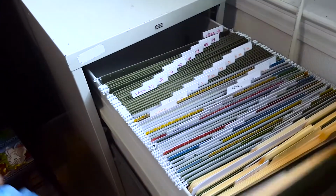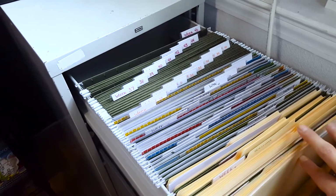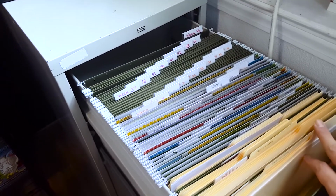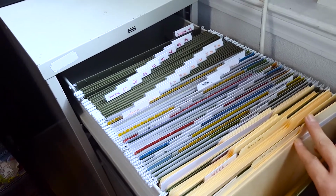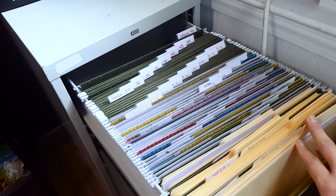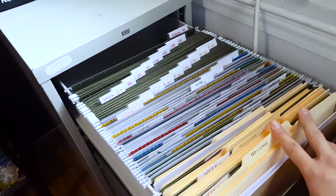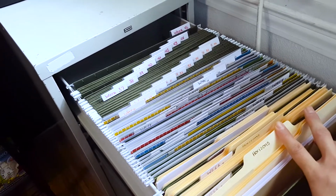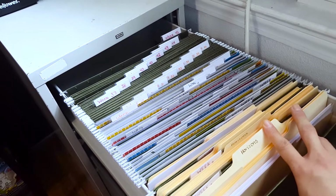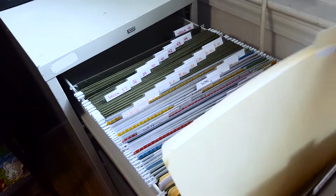Within each of these folders, I have smaller folders, and these are separated by subjects. The main subjects we're going to be using for homeschool are Bible, Abeka, math, science, history and geography, and any extras, as well as Horizons for my little one. She wants to start joining us this year, so I thought it would be fun to have some worksheets for her to work on while my son and I are schooling. So each subject is in here.